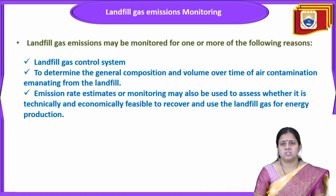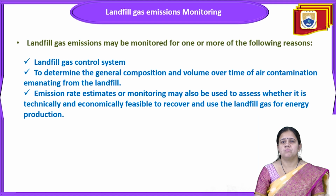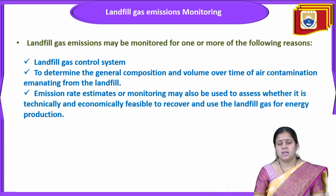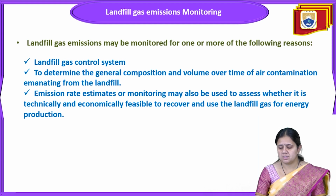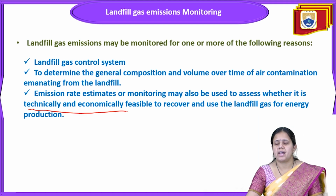Next is the monitoring emission, landfill gas monitoring emission. So landfill gas emission may be monitored for one or more of the following reasons. First is the landfill gas control system. Next is to determine the general composition and volume over time of air contamination emanating from the landfill. Emission rate estimates or monitoring may also be used to assess whether it is technically and economically feasible to recover and use landfill gas for energy production.